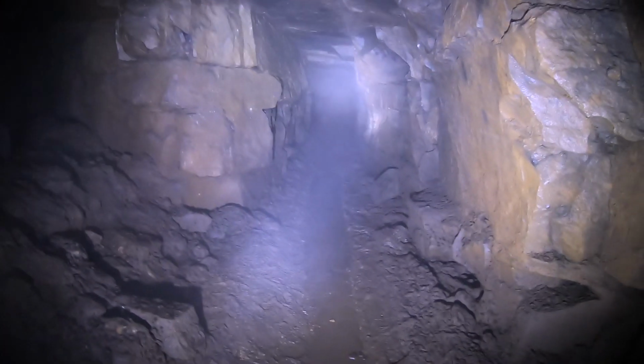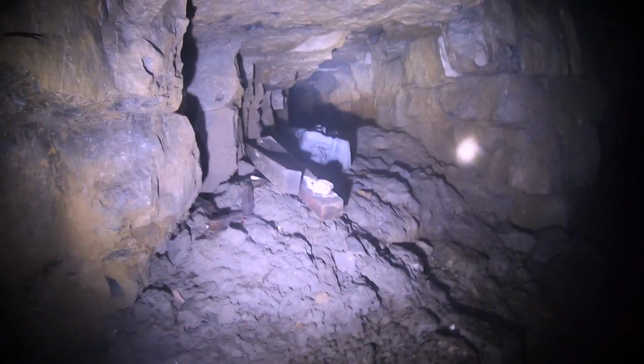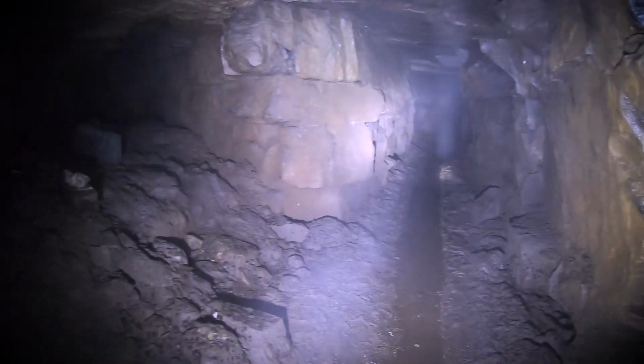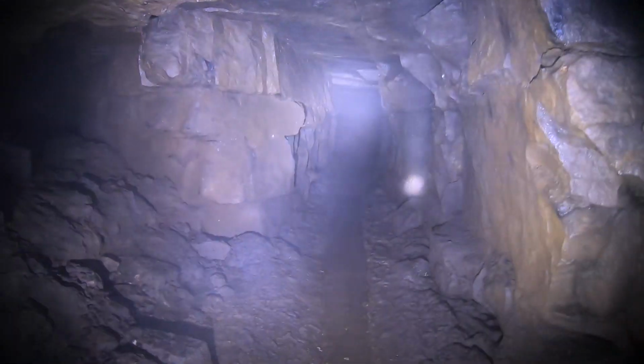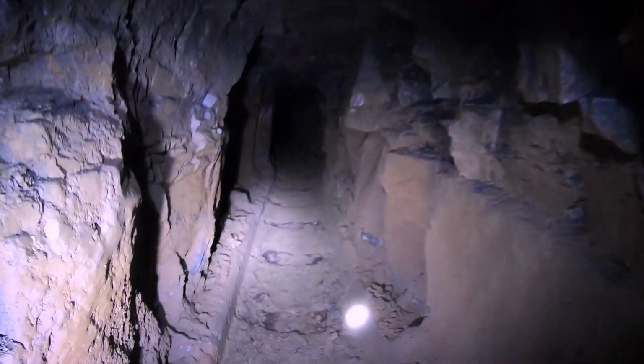Right, so I'm back at this section. So I'm going to go that way now. God, I've got foggy. This looks different to the other passage.